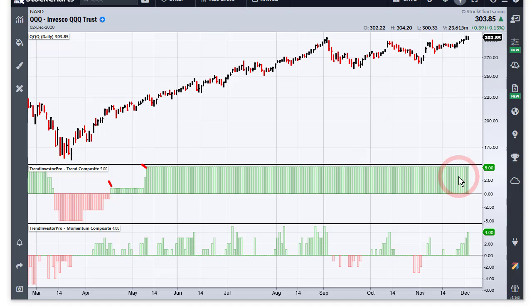Now keep in mind, this is a trend following indicator. All trend following indicators lag. They're going to be late to the upturn and late to the downturn. And the idea is they catch the middle part of that trend.